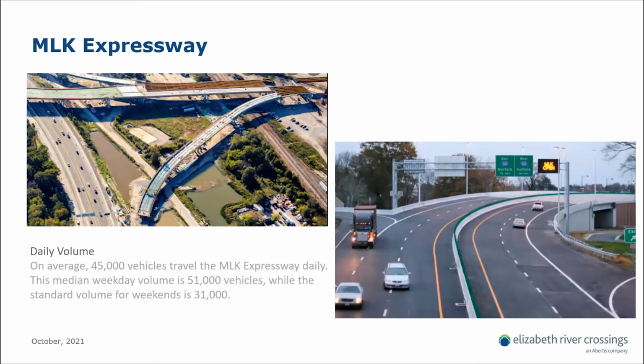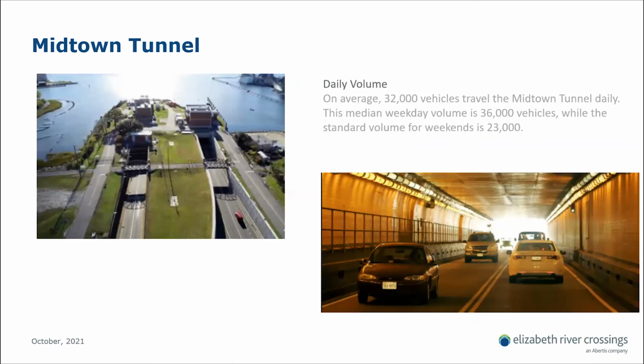Another part of our project is the MLK Expressway. As you can see, there's an average of 45,000 vehicles that travel the MLK Expressway daily, and this is on the Portsmouth side of the project. On the weekday, the volume is 51,000 vehicles, while the standard volume on the weekend is 31,000. Then we have the Midtown Tunnel. On average, 32,000 vehicles go through the Midtown Tunnel daily. On the weekday, the average is 36,000 vehicles, while the standard volume for the weekend is 23,000.